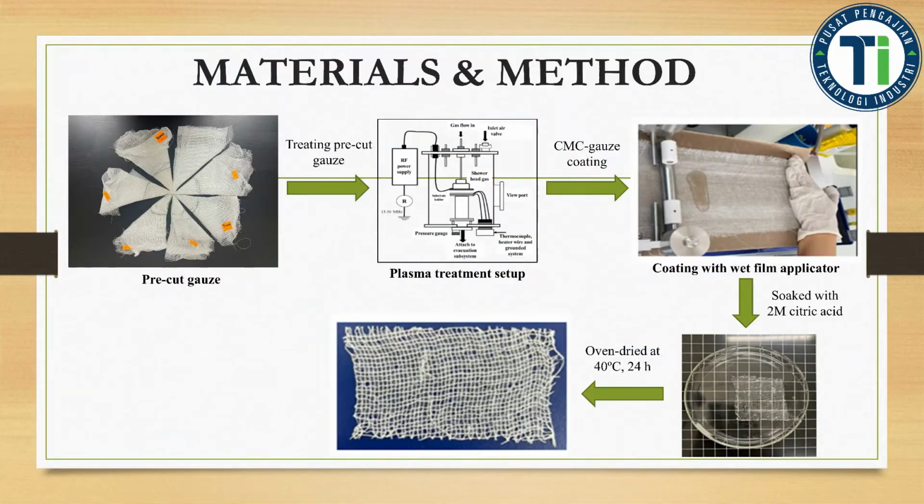Materials and methods. Gauze as the main precursor underwent plasma treatment. This step promotes functionalities, creating an etching effect, enhancing surface roughness, and changing the surface energy of the treated surfaces, and coincides with adhesion of drug or bioactive compound. Then, 2% of CMC was dissolved and coated using a wet film applicator to control coating thickness and evenness. To promote adhesion and strength, the CMC coated gauze was soaked in 2 molar citric acid and then dried in an oven at 40 degrees Celsius overnight.